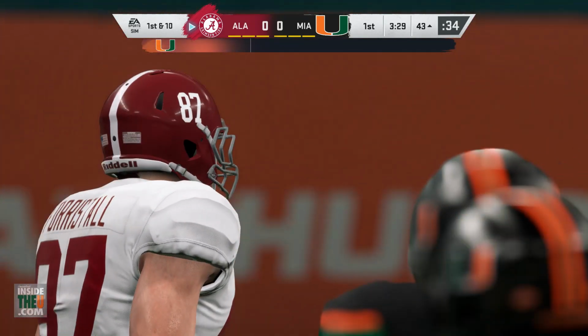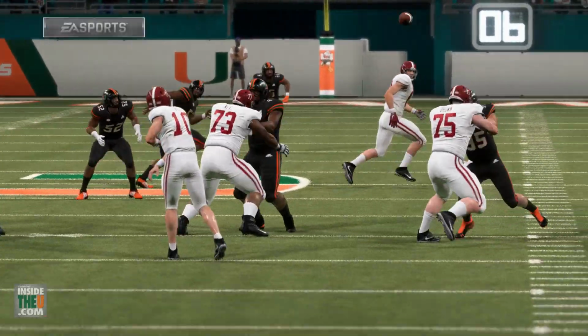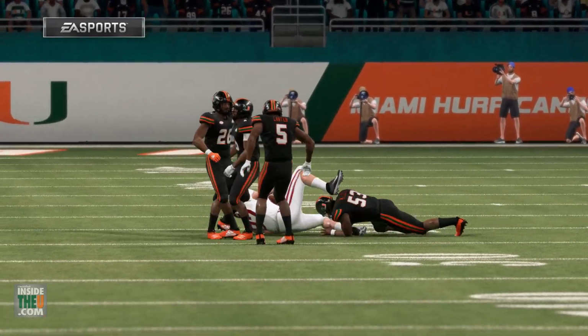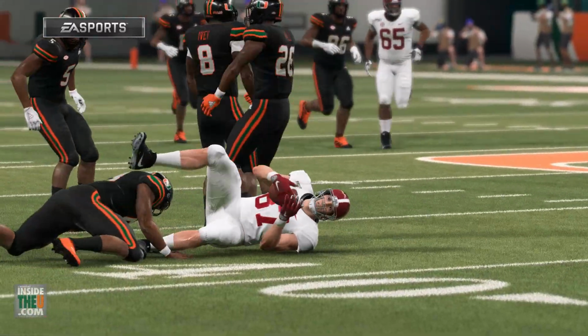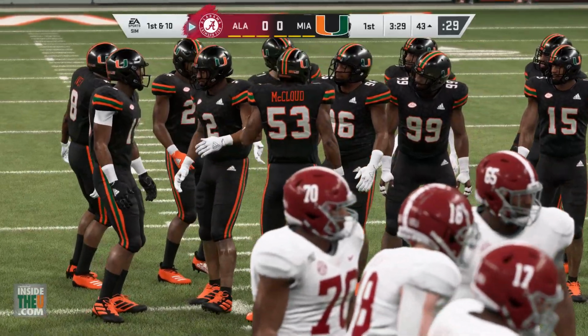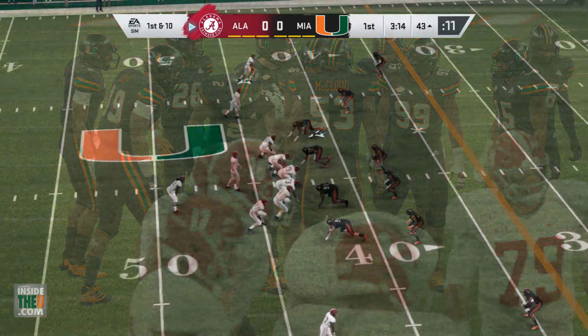Again, these teams haven't played each other since 1993. So, again, two programs that haven't played each other in a long time. And even before that, they played in 90, so two back-to-back, and then before that it was 79. So it has been some time. Twice in the last 40-plus years.